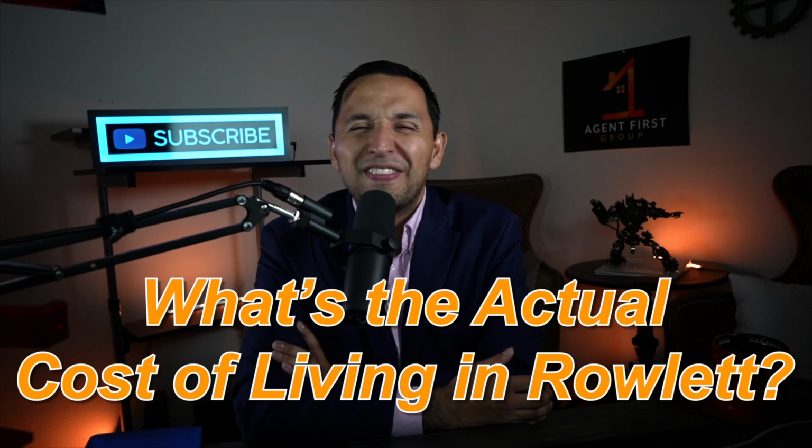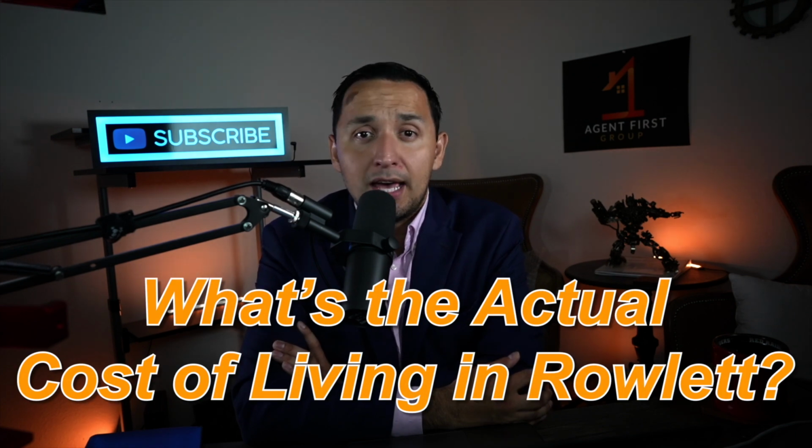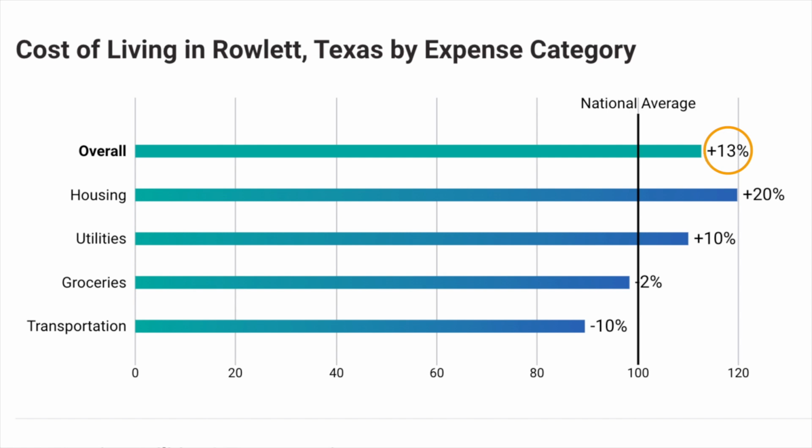And while real estate is super important, we do recognize that that's not the entire picture. We also want to understand what the cost of living is like in Rowlett. And when compared to the national average, you see that the cost of living in Rowlett is 13% more. Now, when it comes to Rowlett housing, that's also 20% higher than the national average. With utilities, you're looking at 10% more than the average. And with groceries, you're actually paying 2% less. And with transportation, you get another break because that's 10% less than the national average as well.